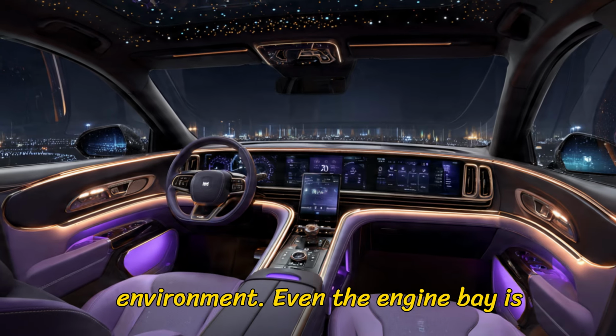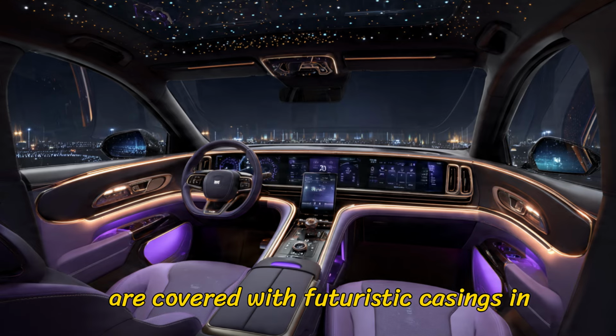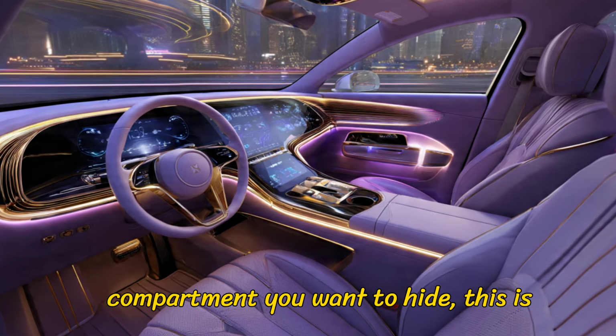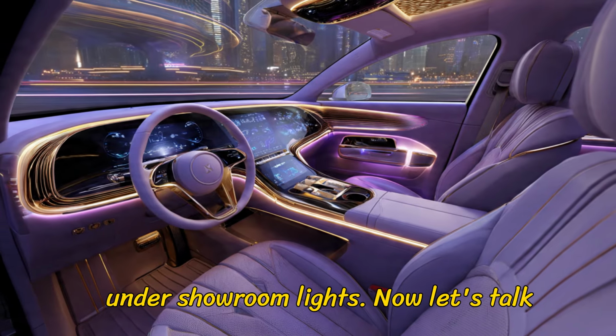Even the engine bay is treated with design finesse. Components are covered with futuristic casings in the same purple theme, making it look like a display piece instead of just a mechanical setup. This isn't an engine compartment you want to hide. This is something to show off, proudly illuminated under showroom lights.